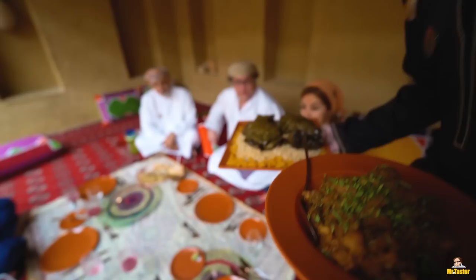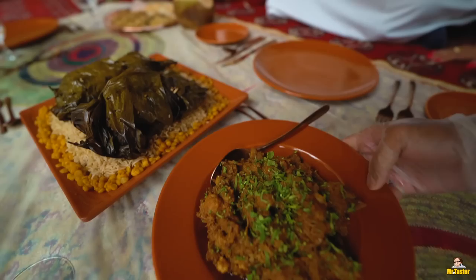Leaf? It's a banana leaf. Banana leaf? Yes. Wow. Smell. Oh. Is it split peas? Yes. Yeah. Oh.